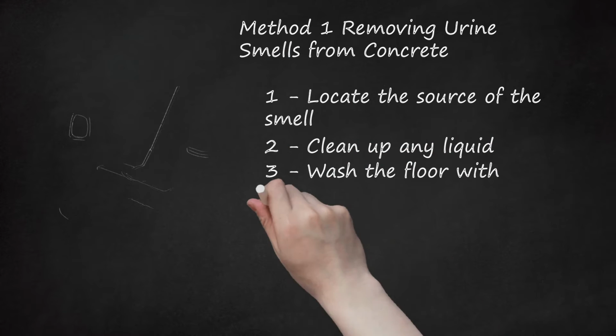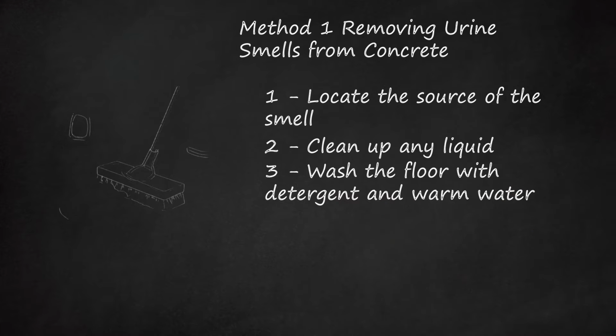3. Wash the floor with detergent and warm water. Once you have removed the excess liquid, scrub the concrete with dish soap and warm water to remove any stains left on the concrete. Avoid using a wire brush as this can scrape the concrete.